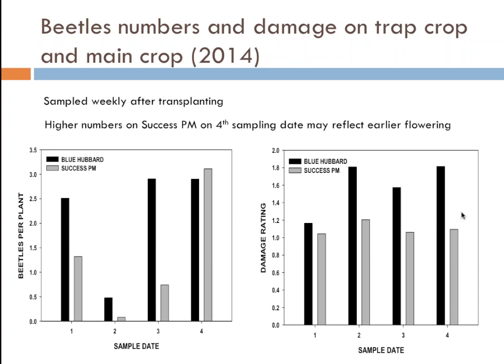And so this is a different way of looking at the same data for 2014: beetles per plant on the Blue Hubbard, which is the black, versus the Success PM on different sampling dates. So there were lower adult beetle numbers on the less attractive variety, and lower damage ratings on the less attractive variety on the four different sampling dates. On this fourth sampling date, beetle numbers per plant probably reflected the fact that the Success PM started to flower, so that attracted the beetles, but the damage level was still lower on the Success PM.